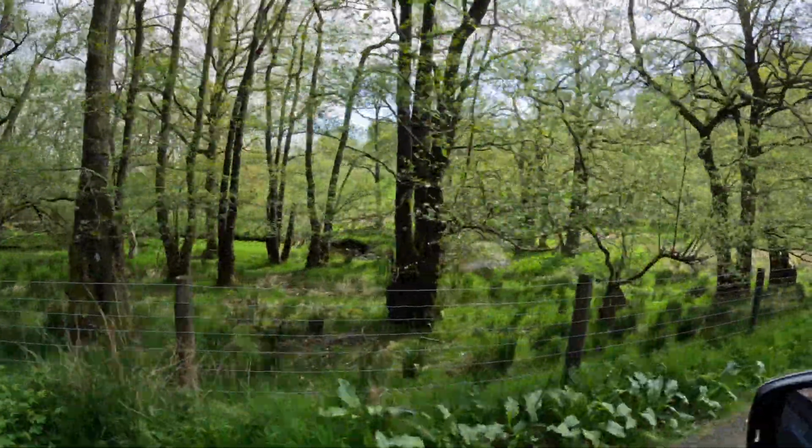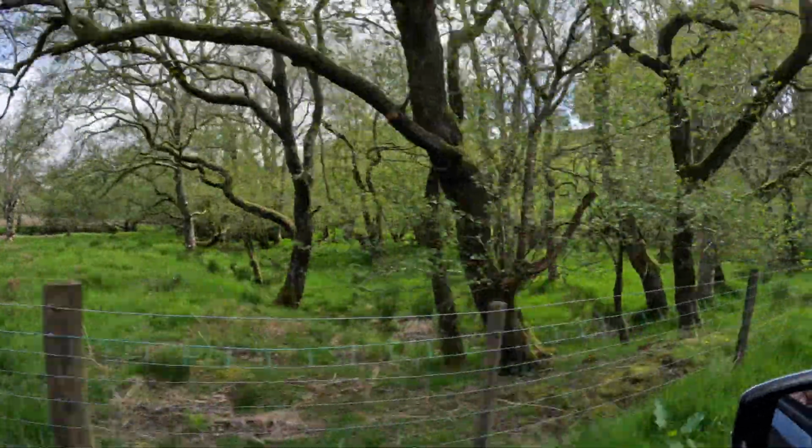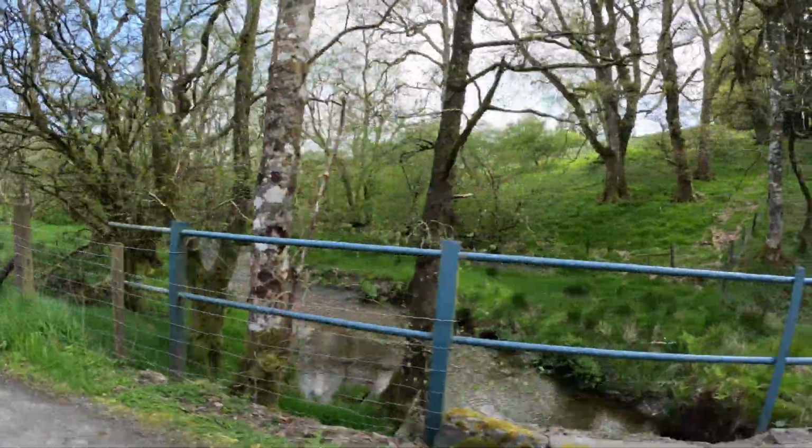Final road to our destination where we will be stopping for the weekend. We've just left behind the little village of Bula, where there's a pub and a petrol station, and that's about it.